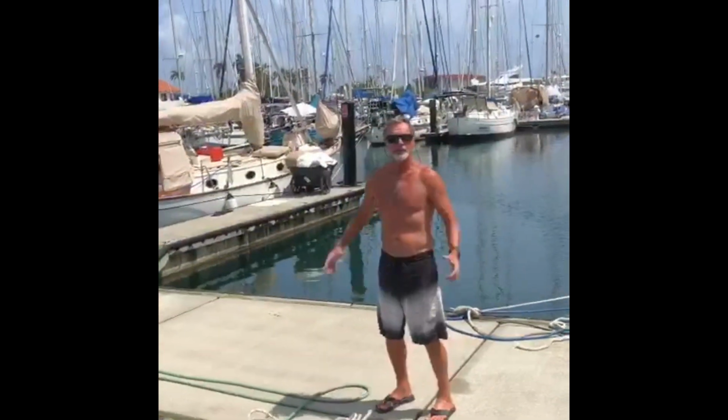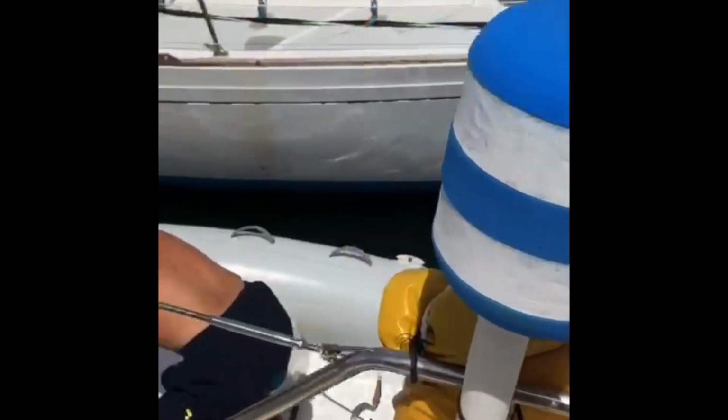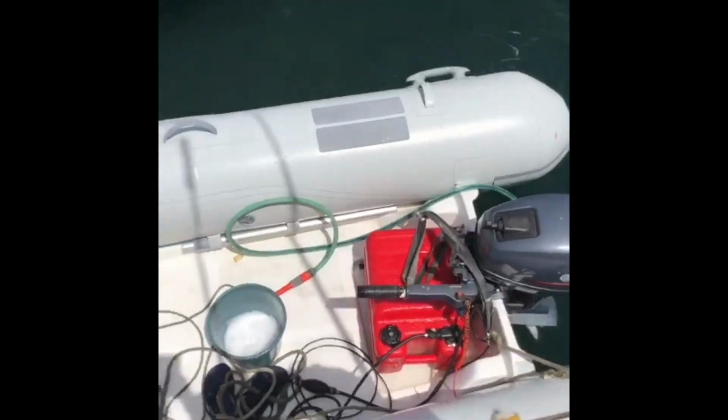The crew instructing and supervising while I clean the dinghy. But no, we all got stuck in, and we all did a great job of getting the boat ship shape for the canal.